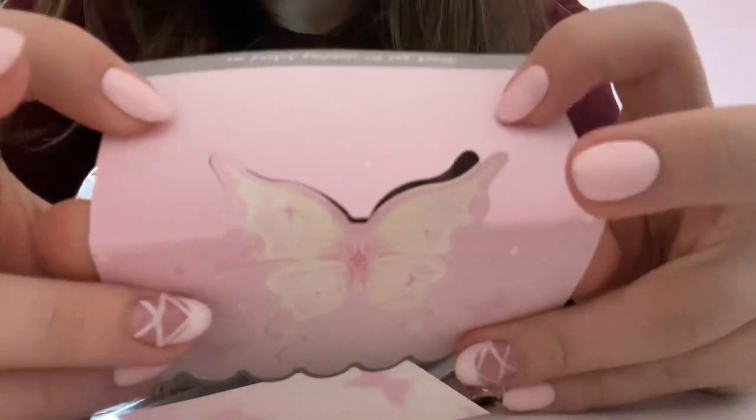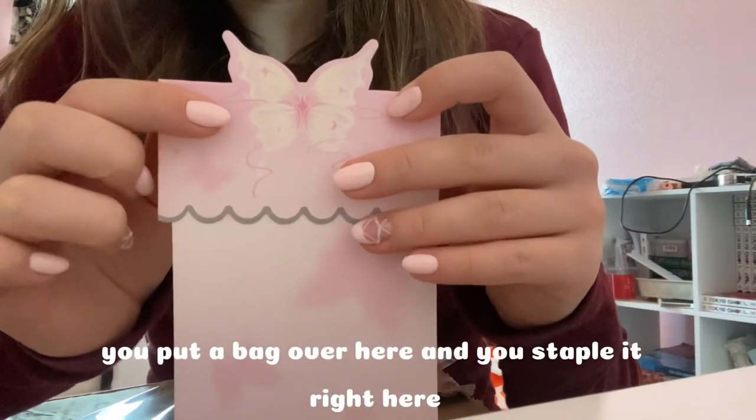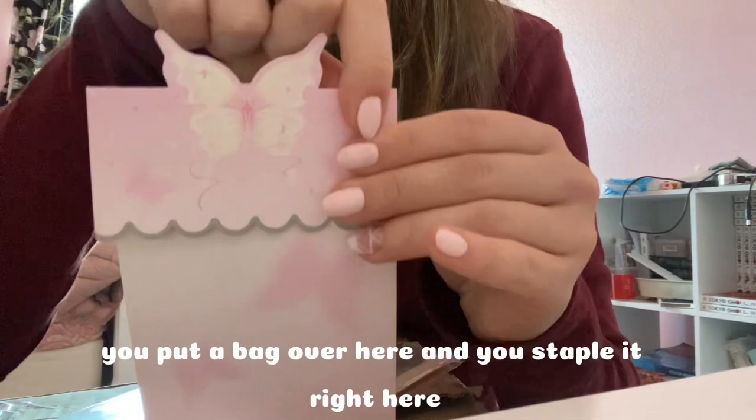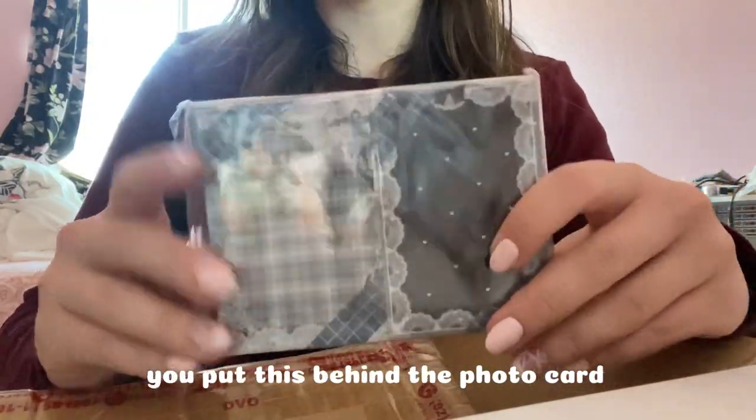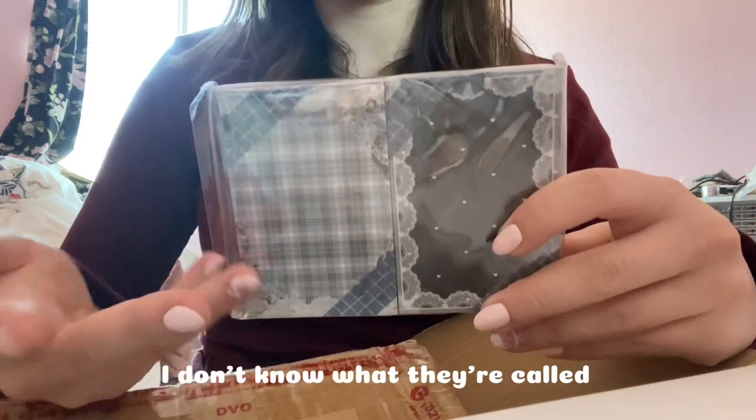Butterfly thingy, you fold it like this. You put a bag over here, and then you staple it right here. These are the bags. Like, when you have a page of photo cards, you put this behind the photo card. I don't know what they're called.